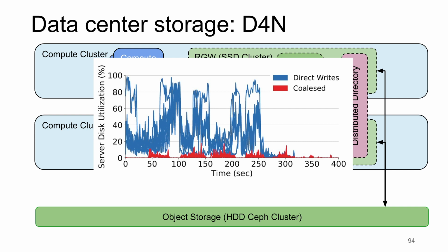Another caching policy that we developed is write weights. By balancing small writes to 32 megabyte objects, we reduce disk utilization. Here, smaller numbers are better. And as you can see, we never pass 20% disk utilization.